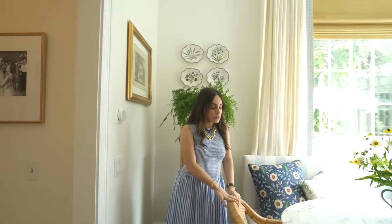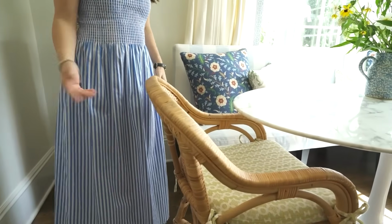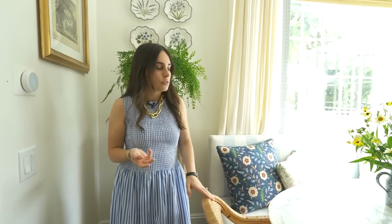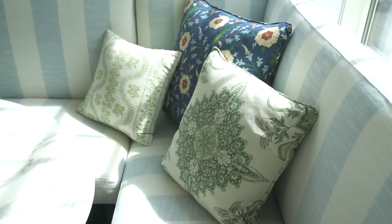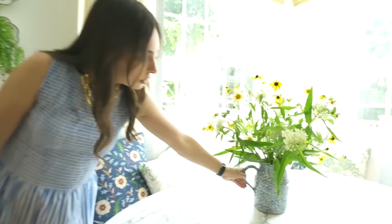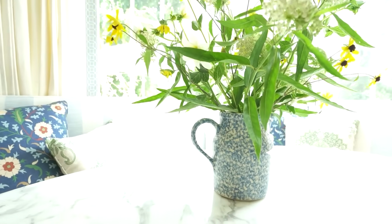These wicker chairs are really, really easy to clean. Again, I think wicker and rattan are kind of the most kid-friendly materials that you can use. We wipe pasta sauce off of these all the time. We tied in some of the pillows from the family room just so that these two spaces speak to each other almost as if they're one, because they are so close to each other. And this is a little spongeware vase that I got on Etsy. I get everything on Etsy.